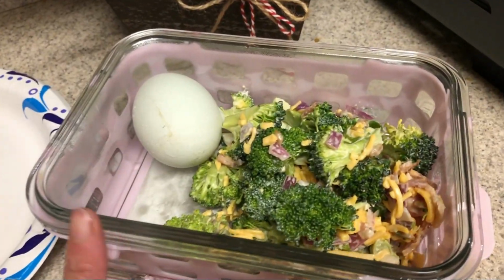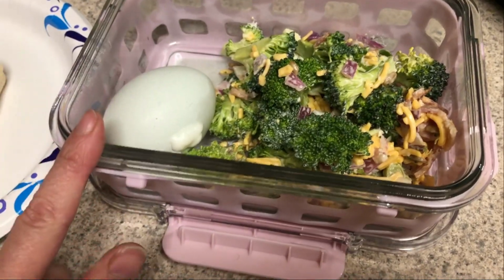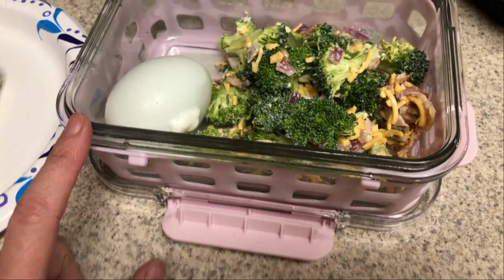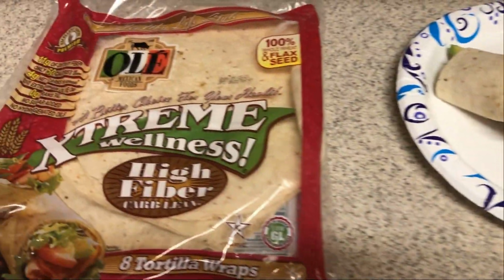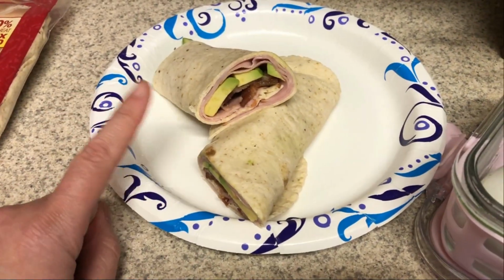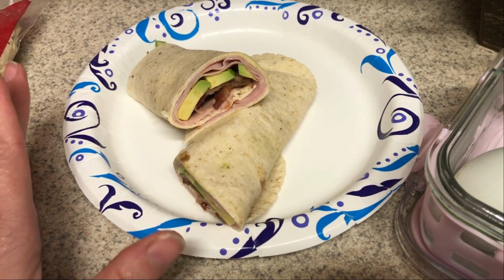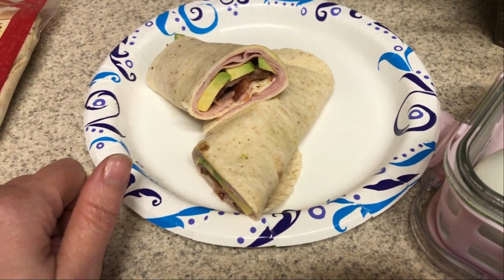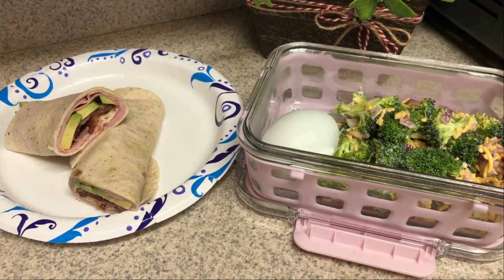Okay, lunch. So I have my broccoli salad I made in meal prep. I posted that video this morning. I do have a hard-boiled egg. I'm not sure if I feel like having an egg, so I may not have that. And then I have a wrap. So I have the Ole Extreme high fiber wrap, have some of the smoked ham on there. I have some spinach stuffed in there, some avocado, 1 piece of bacon, and that's it. I was gonna put some cheese on there, but I decided I just didn't feel like any cheese today. So this will be my lunch.